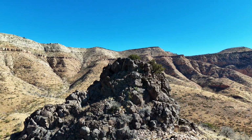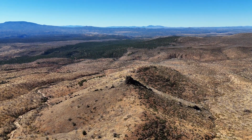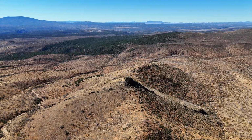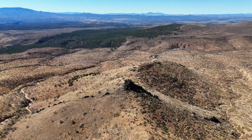The craftsmanship here is incredible. Stacked stone, still holding strong against centuries of wind and weather. Imagine standing here generations ago, looking out over the vast expanse, watching the horizon for travelers or threats.